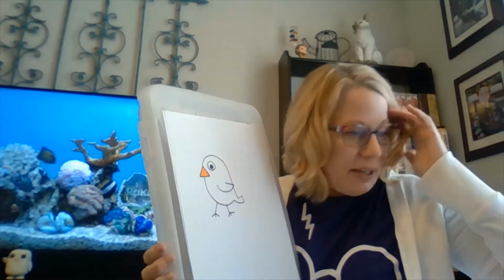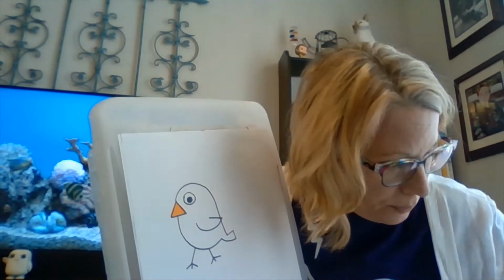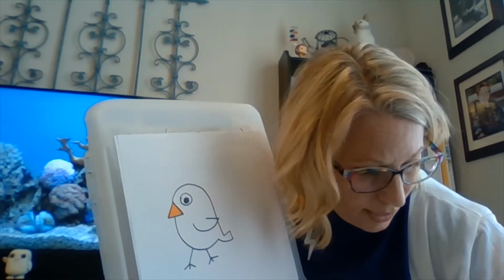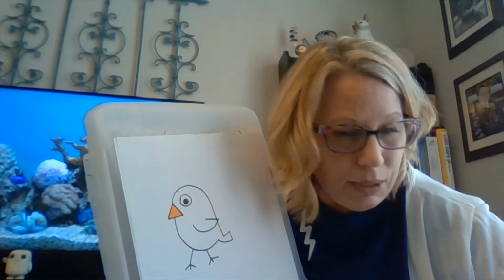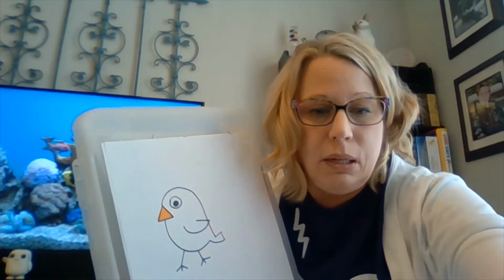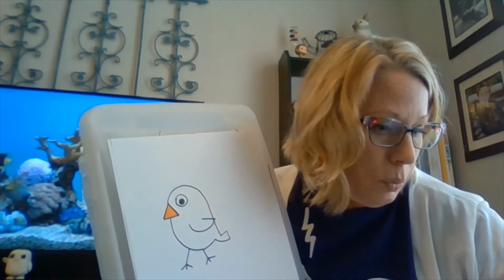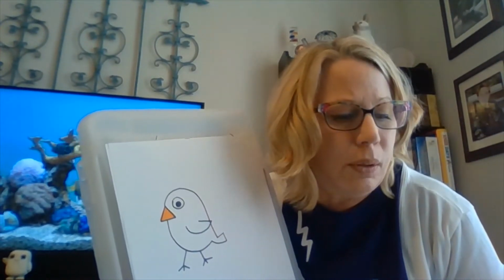And now I'm going to color him. Now what I'm going to do is I'm going to color mine like a rainbow. I have my colored pencils here. I have red and orange, yellow, green. I'm putting them in order here. And blue and violet, purple. That's lilac.